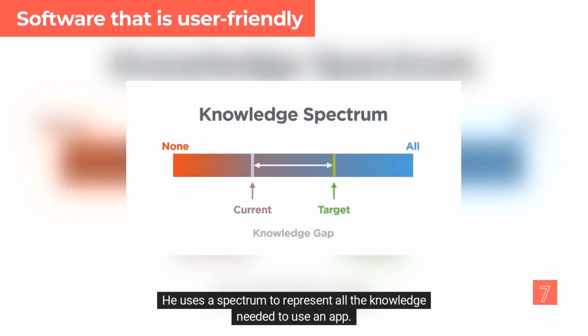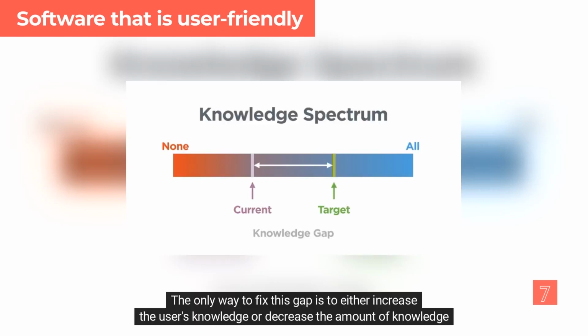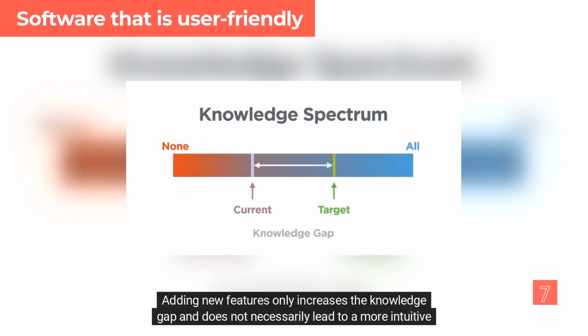He uses a spectrum to represent all the knowledge needed to use an app. On one end is no knowledge, and on the other end is all the knowledge needed. The gap between the user's current knowledge and the target knowledge is what he calls the knowledge gap. The only way to fix this gap is to either increase the user's knowledge or decrease the amount of knowledge needed to use the application. Adding new features only increases the knowledge gap and does not necessarily lead to a more intuitive app.